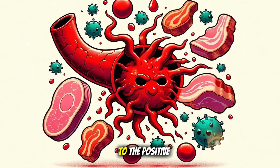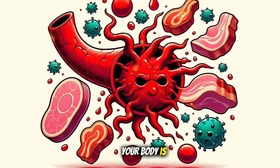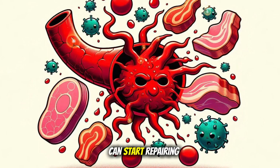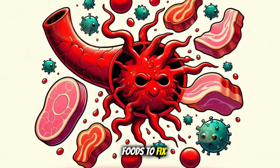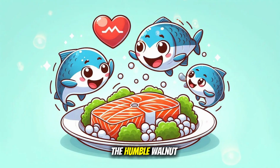Now, let's shift to the positive side, because the truth is your body is always trying to heal itself. Even if you've eaten some of these damaging foods for years, you can start repairing insulin today with the right choices. Let's count down the 3 best foods to fix insulin after 60. At number 3 is the humble walnut.